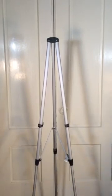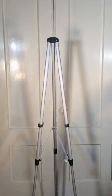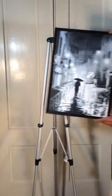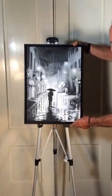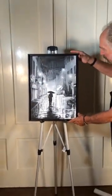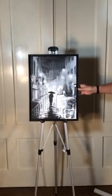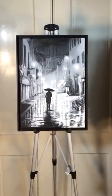Now, I love color, but as some of you know, I do some monochromatic stuff. It appears black and white. It is not. I mean, it is essentially black and white, but there are other colors in there that I used.